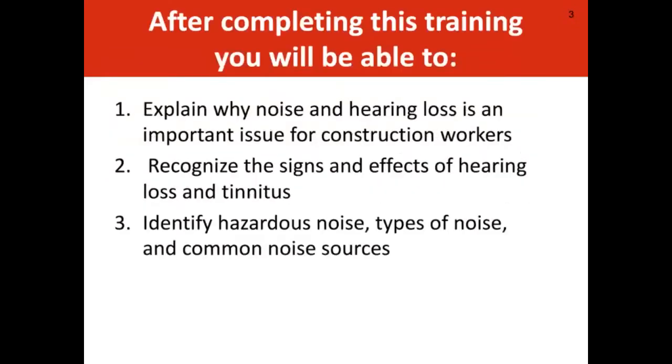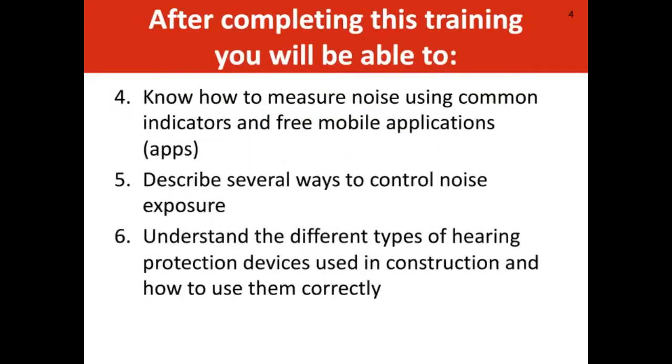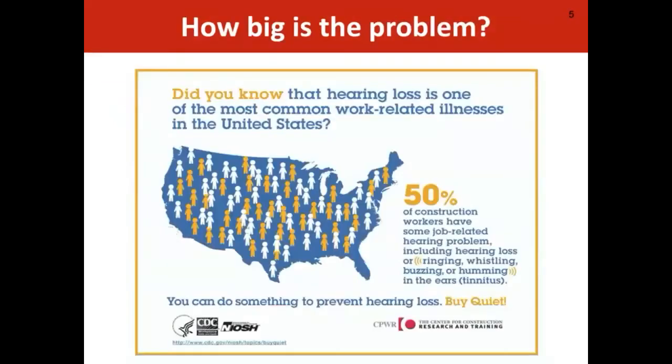We expect by the end of this presentation, each of you will be able to explain why noise and hearing loss is an important issue for construction workers, recognize the signs and effects of hearing loss and tinnitus, identify hazardous noise, types of noise, and common noise sources, know how to measure noise using common indicators and free mobile applications or apps, describe several ways to control noise exposure, and understand the different types of hearing protection devices used in construction and how to use them correctly.